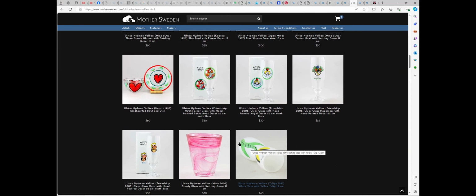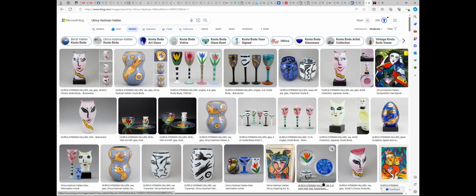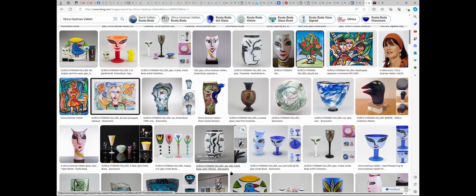This has got like a wonky one, and I did actually do a search. Is it this one? No, it's this one. Here we go. And you can see there's one that's like a wiggly tulip, but it's in black with double streaks. You can see her stuff has a look about it. It's very crazed. That looked a bit washed out, to be honest.